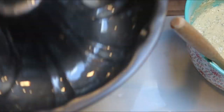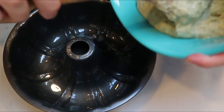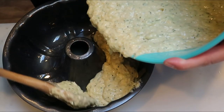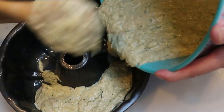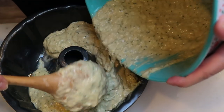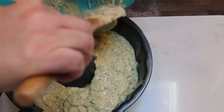Last step is we're gonna go ahead and grease our bundt pan with some nonstick cooking spray. Really grease your bundt pan, otherwise it likes to stick in the crevices of your pan. And then we are just going to add in our cake mix all around our bundt pan here until it is nice and level. So add in all the deliciousness.